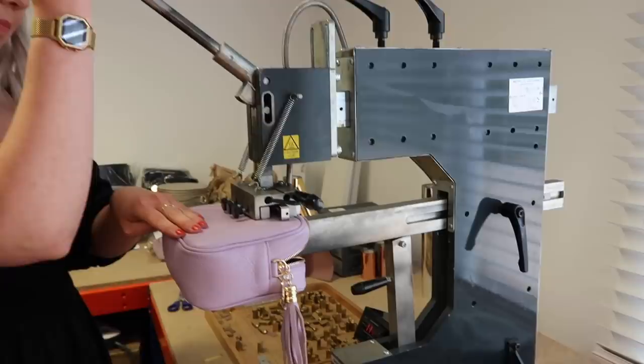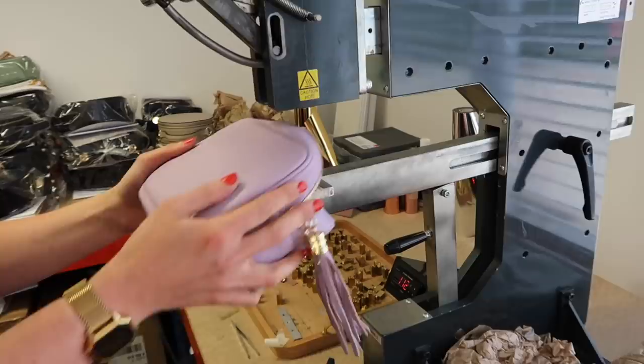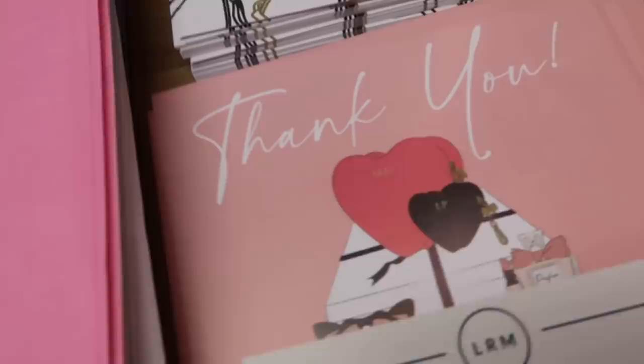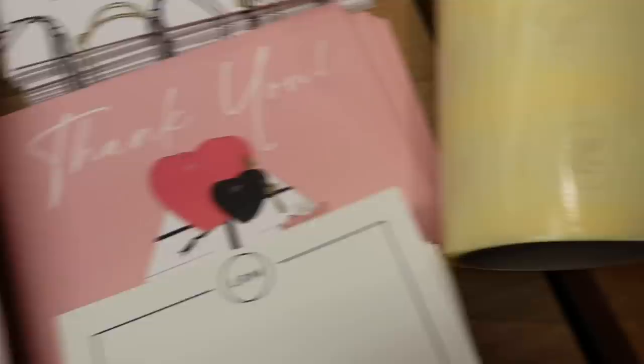Here we go. Literally hot off the press. Nice. Thank you. This is the packing station. Look at the little cute LRM LP cards. Does everybody get one of these when they place an order? Oh, that's so nice. And then the stickers. So I'm going to package up some of these.